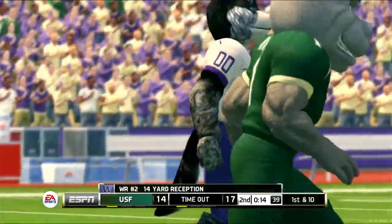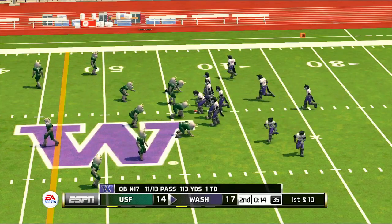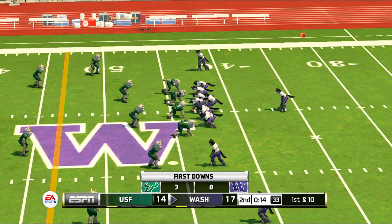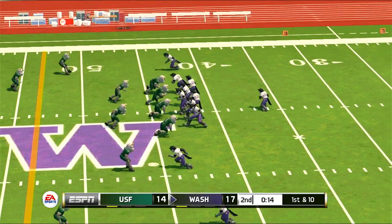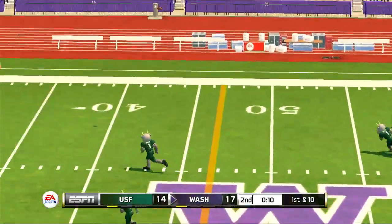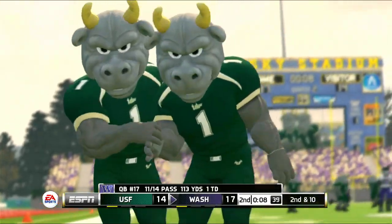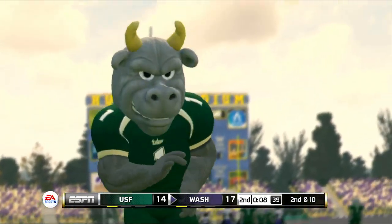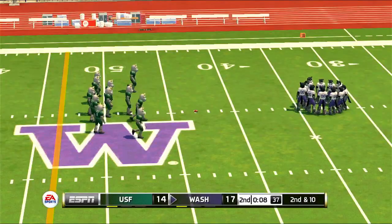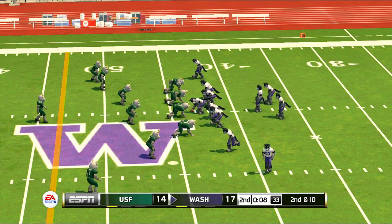Washington's going to have to use their second time out of the half. I credit the quarterback on that pass. He made a great read and delivered a very nice pass for the first down. He lets it fly. Can't haul it in. Number two, the intended receiver on the play. That makes it second down, 10 to go. Ball on their own 43.